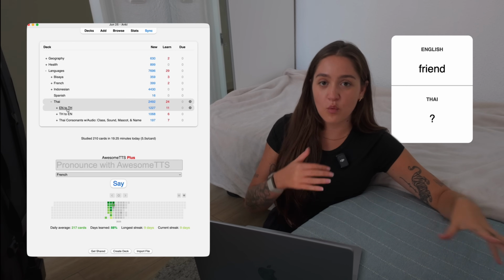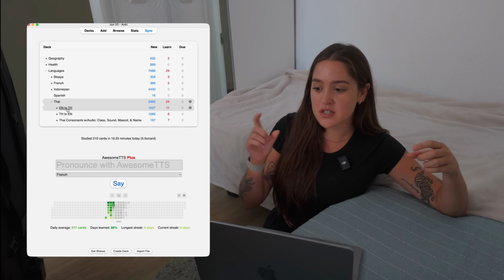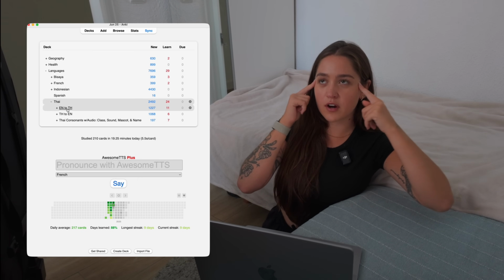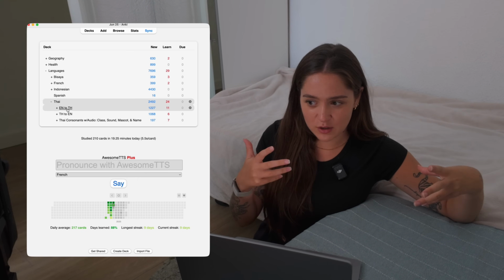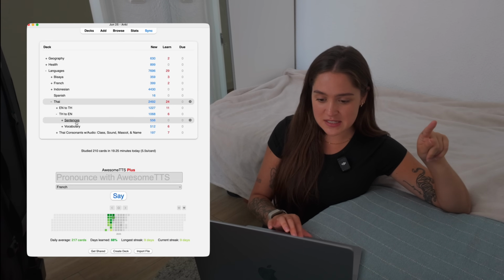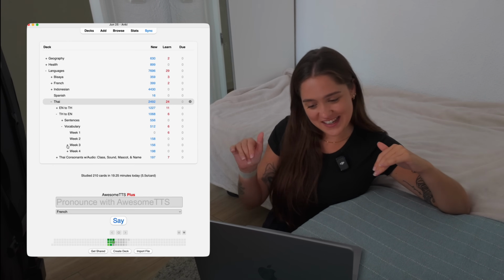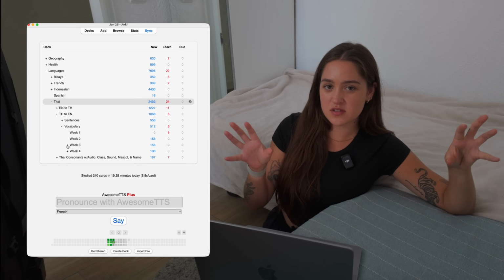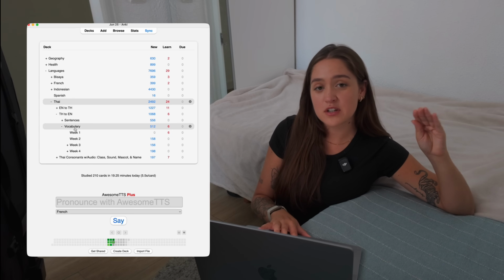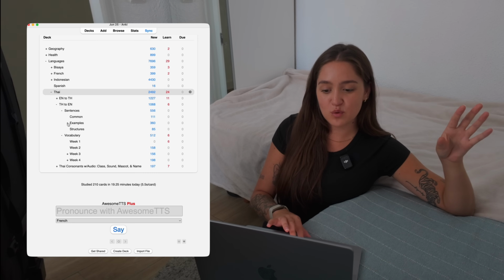So then after, once I recognize the word puan, then I need to be able to see the word friend and be like, okay, friend, what is friend in Thai? Friend in Thai is puan. So I feel like I'm talking like a robot. And then inside of that, we have sentences and vocabulary. Vocabulary is what I'm starting with first. Inside of vocabulary, we have week 1, week 2, week 3, week 4, because the course was 1 month long. And then once I finish all of the vocabulary from the whole course, then we're gonna move into sentences.